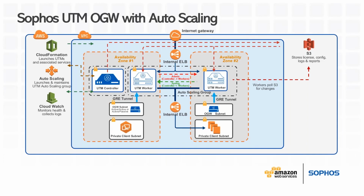So the final architecture example is OGW, or Outbound Gateway, and the thing that's really cool about this, so this is how you would architect at a high level if you were looking to protect your workspaces or some other virtual desktop environment. If you look at the bottom, you've got your private client subnet, and basically as traffic flows out of those instances or those workspaces, if you will, it's going to go ahead and hit the outbound gateway, and the outbound gateway is going to ensure that any policies that you have set up are being complied with, so acceptable usage policies, and taking a look at outbound URL filtering.